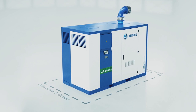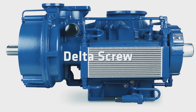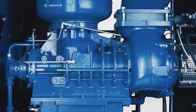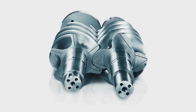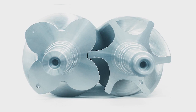Our third technology contribution for the cement process is the AERZEN Delta Screw. There are hardly any limits to the possible applications for AERZEN screw compressors. They bundle all the know-how of a world market leader in compressor technology to offer the maximum efficiency and reliability for the most challenging applications.